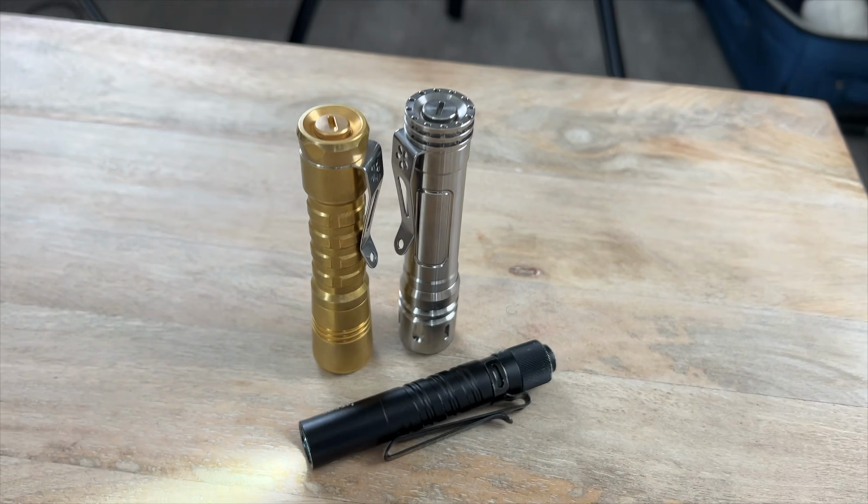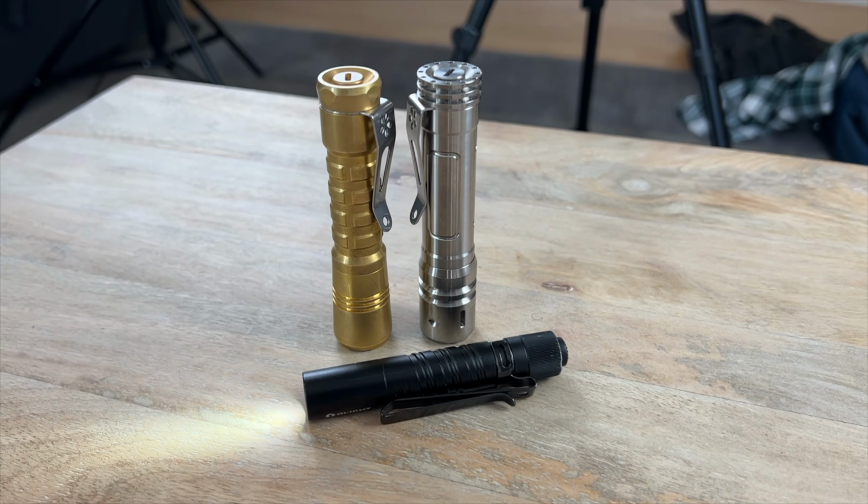So it's not really going to do as good of a job of illuminating things as a flashlight is, which is more of a focused beam of light. My all-time favorite flashlight brand in the EDC world is going to be Raylight, and they make some really nice, relatively affordable EDC flashlights. The reason I say relatively affordable is because everyone's definition of affordable is different. However, this is going to be a titanium flashlight, which I believe is $75 to $80.